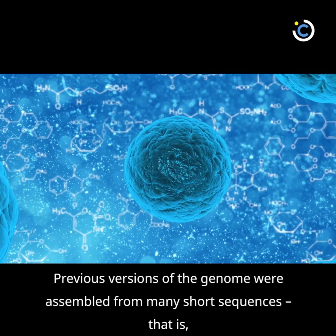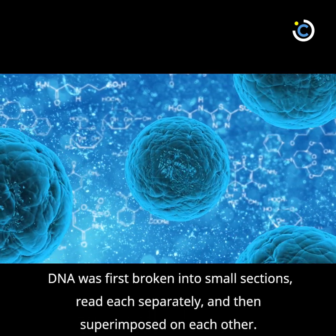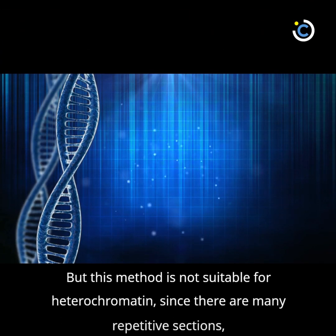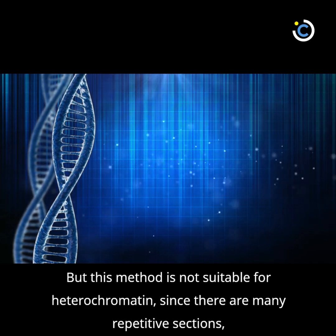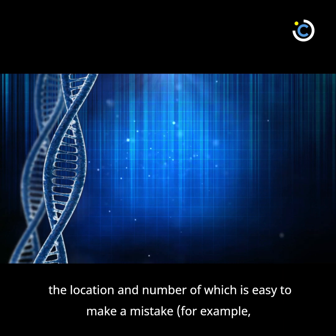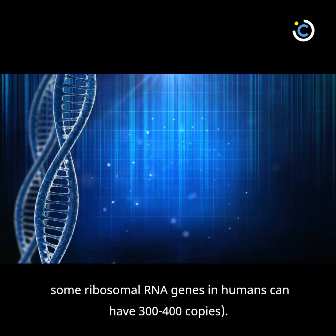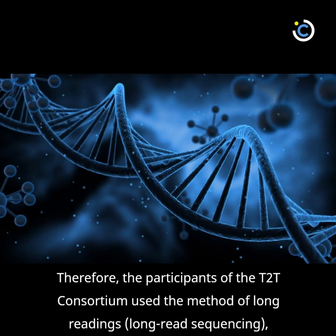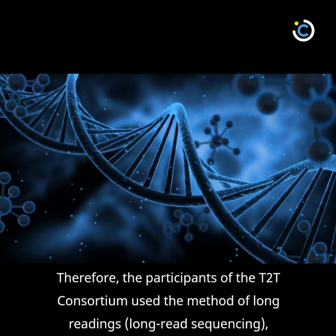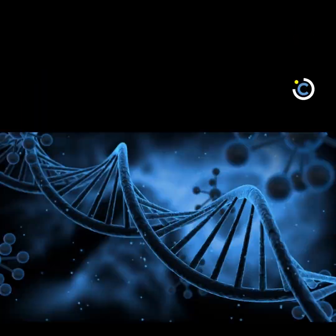Previous versions of the genome were assembled from many short sequences, that is, DNA was first broken into small sections, each read separately, and then superimposed on each other. But this method is not suitable for heterochromatin, since there are many repetitive sections, the location and number of which it is easy to make a mistake about. For example, some ribosomal RNA genes in humans can have 300 to 400 copies. Therefore, the participants of the T2T consortium used the method of long reads, long-read sequencing, that is, they broke the DNA into long parts and read them in their entirety.